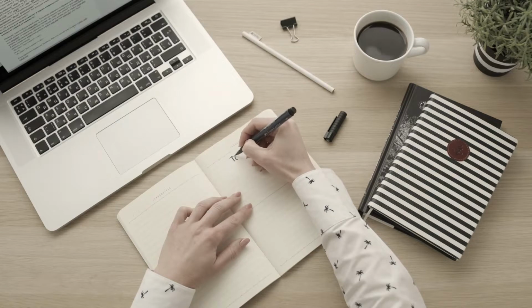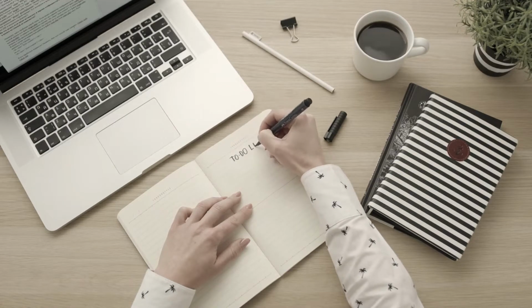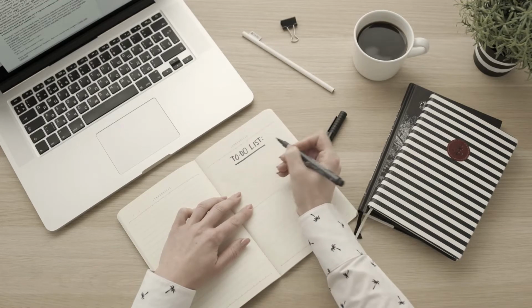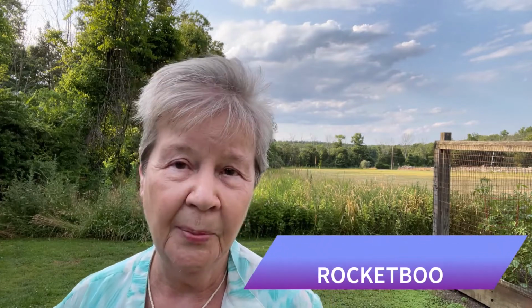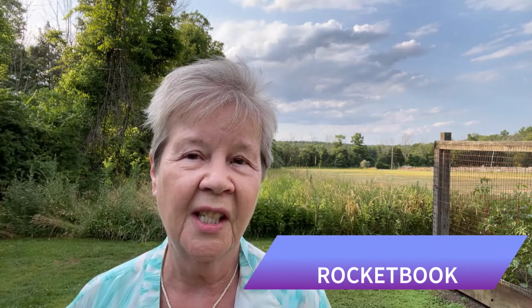This system works for me. I jot a note on a paper when I think of something I need to do, and then I transfer that note to my to-do list spreadsheet and keep track of the items in categories. Every day or so I review the list to make sure that I haven't overlooked anything. I'm now experimenting with Rocketbook, a system that lets me jot notes on wipeable pages, and I upload those notes to Evernote and keep them organized. From first-hand experience, I know it's easy to lose a note.